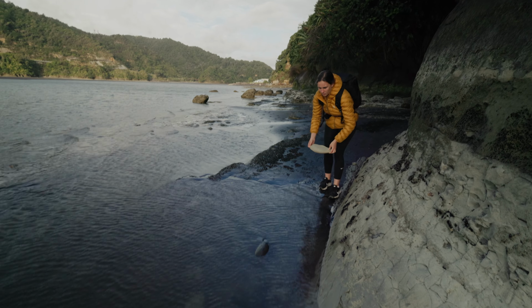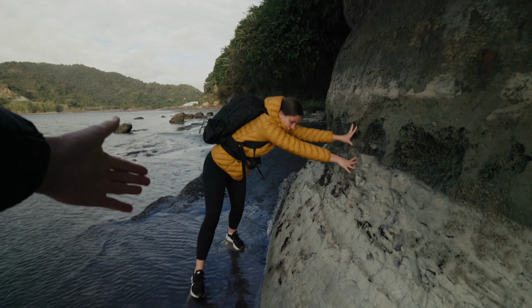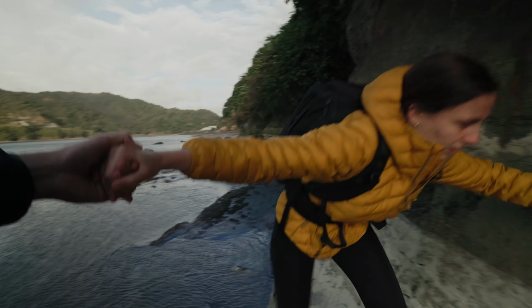A bit of a crux here. There's a hound over there. Nice. Short legs.